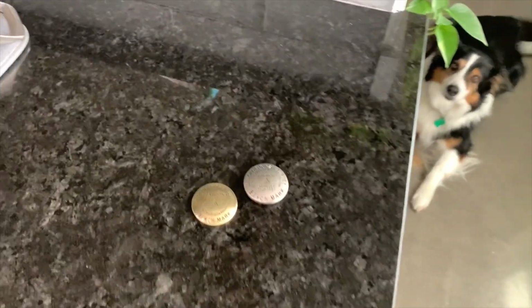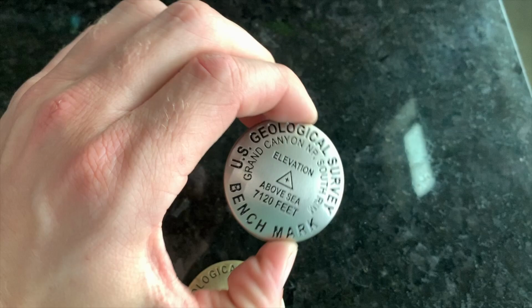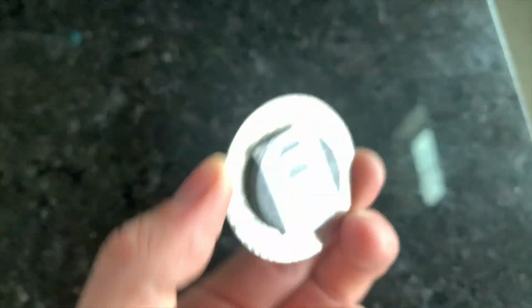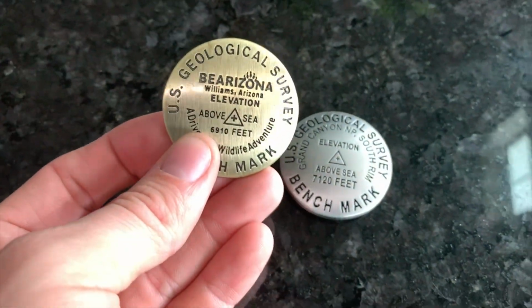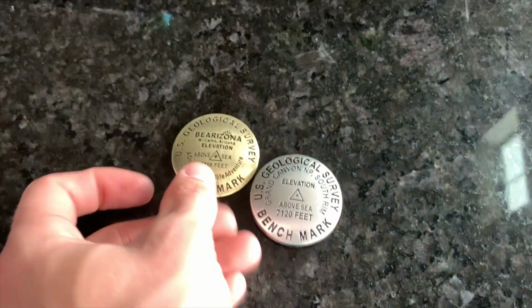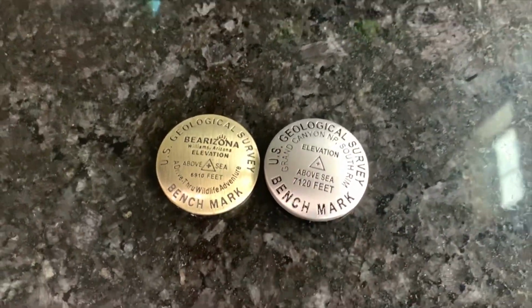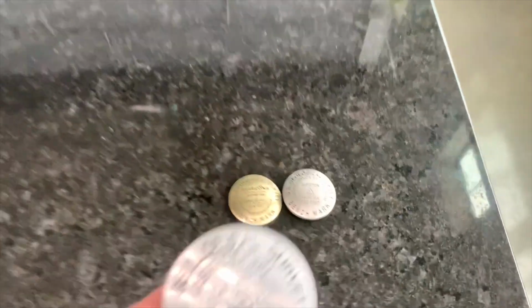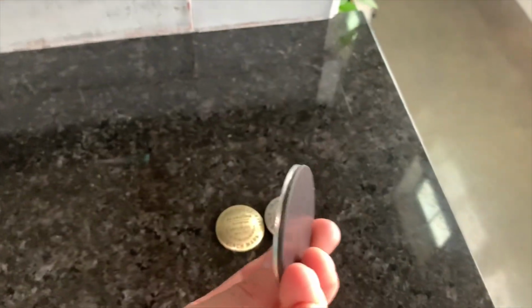Yeah, about there. When I travel places, I like to collect these little survey benchmarks. This one's from the Grand Canyon, and it's just a fridge magnet. It's not legit, but they have them in the gift shop sometimes. And this one's from a wildlife ranch in Arizona that I went to. Not a lot of places make these, so they're pretty rare. They're hard to find. But for this trip to Cerro Chino, I had a guy on Etsy make a couple for me. And it looks pretty good.